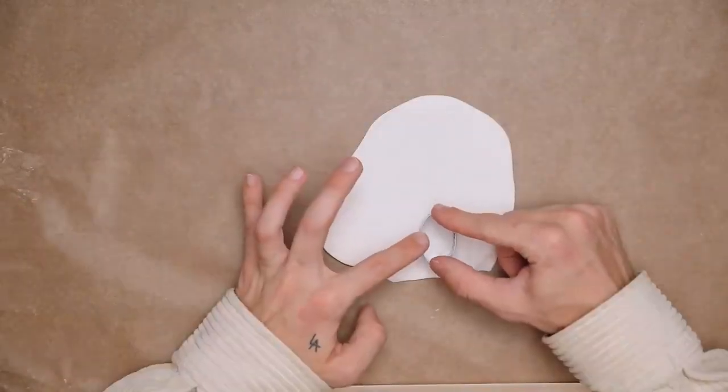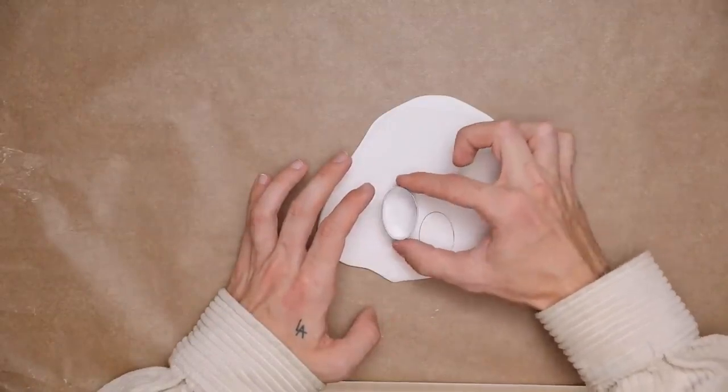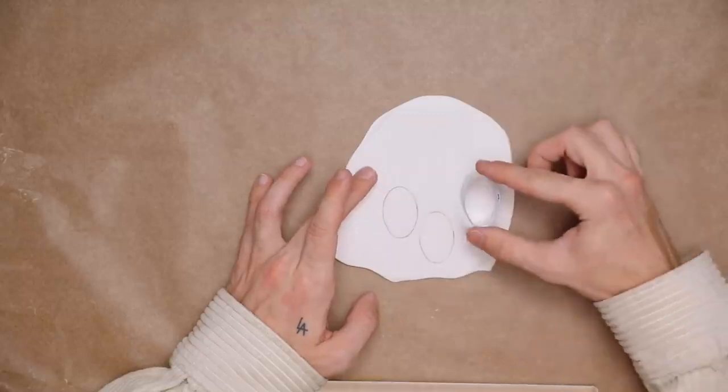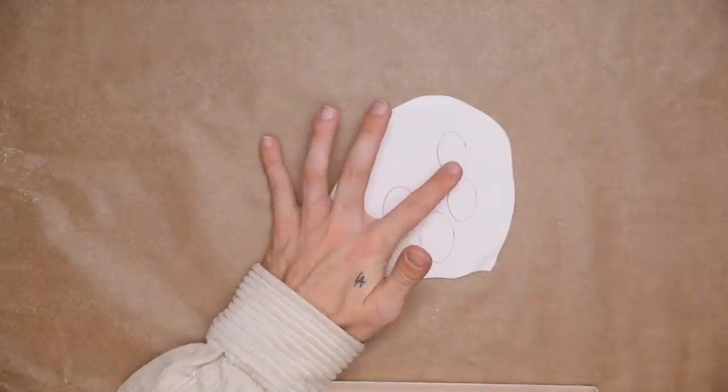I just rolled out a nice thin sheet of clay, placed my embossing folder over, rolled over the top of it, and used my cookie cutters to cut out some simple shapes. And you can get quite a few earrings out of just one little rolled out piece of clay. So I'm just gonna go ahead and cut out some shapes that I want.